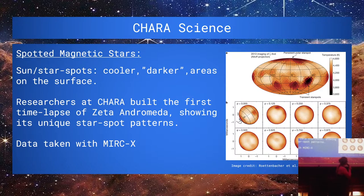But we can see this unique pattern and start to understand it a little bit more. The more we see, the more unique spots we can find. If we can see other stars that have this kind of pattern, maybe we can start to put two and two together and figure out why this is happening. But the fact that we can see this on a star that is very far away is, once again, pretty incredible.